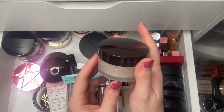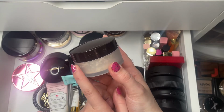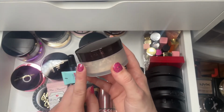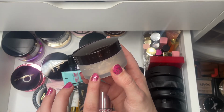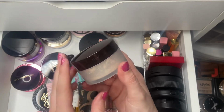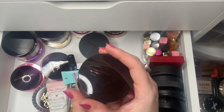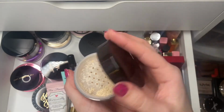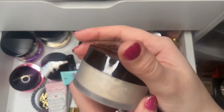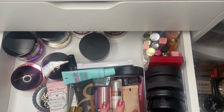All right, a classic from Laura Mercier. I think you have to have this in your collection. If you love makeup, this is such a good powder to have. It's a classic. It's one that I always come back to. This is the Laura Mercier Translucent Setting Powder. And this one had its time on YouTube as well. This is my second one of these. And yeah, it is just a fantastic powder.